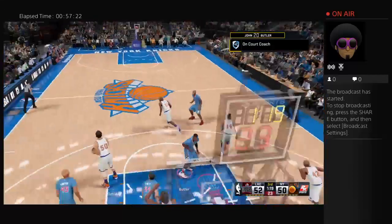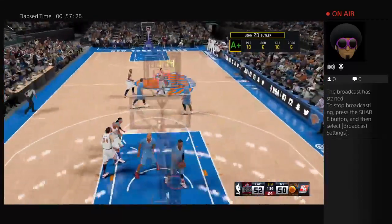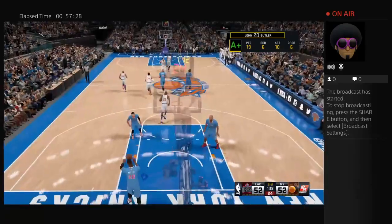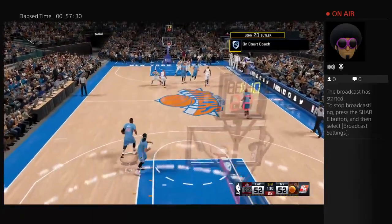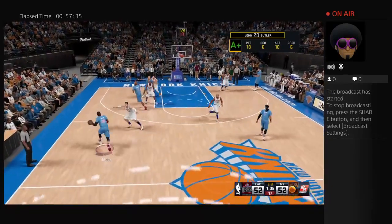A minute 20 left in the third. And a fast break now for New York. Takes it off the glass. Heads-up play there, guys, on the assist and the finish. Los Angeles has gone 5 of 9 when they put up the three-point shot tonight.